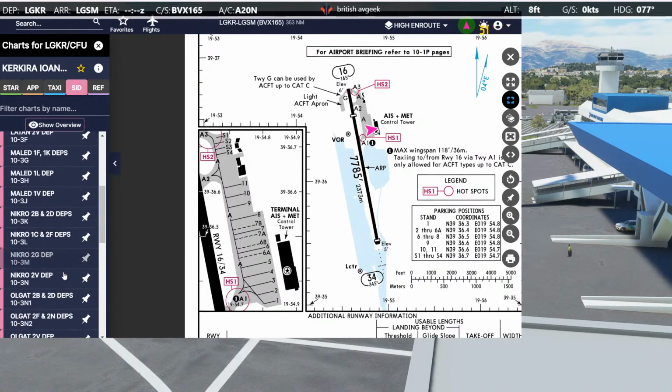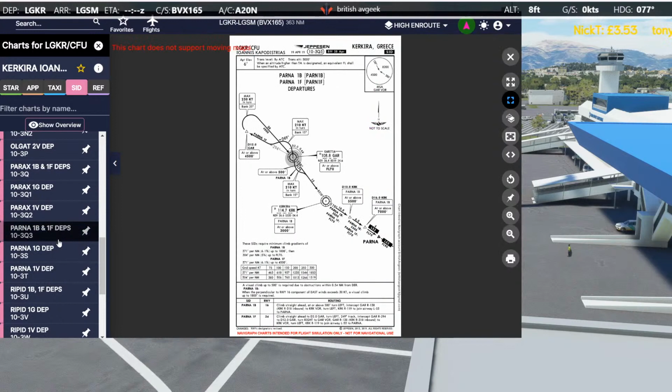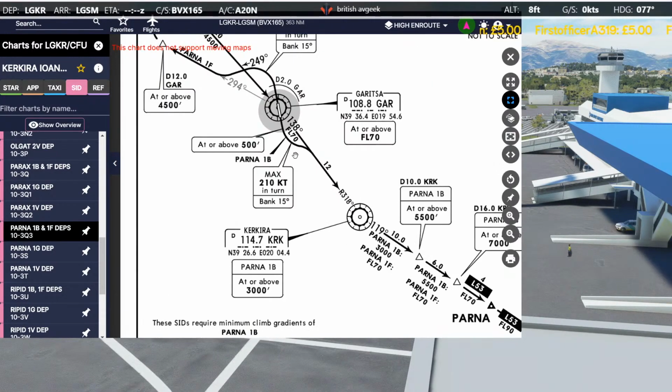We're expecting a departure via PARNA, and there's a couple of different options, and the one we're expecting today is the PARNA 1 Bravo, and that's departing south with a left turn after 500 foot, max 210 knots in the turn, 15-degree angular bank, all on the charts as you can see, to then intercept the radial of 138 degrees to the Kirkara VOR, which we need to tune.